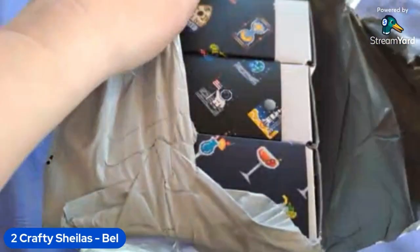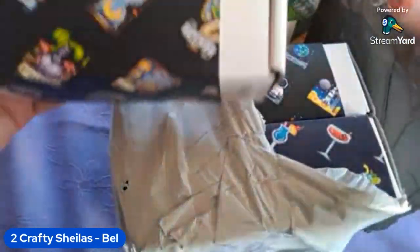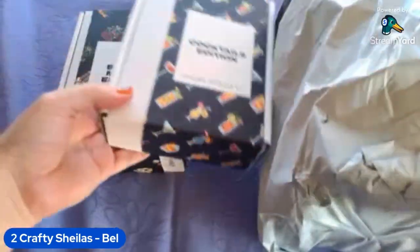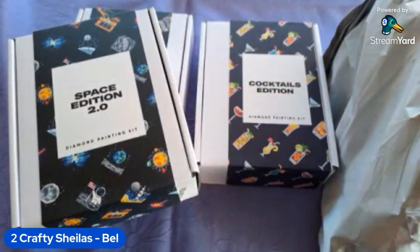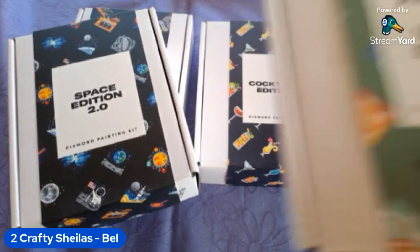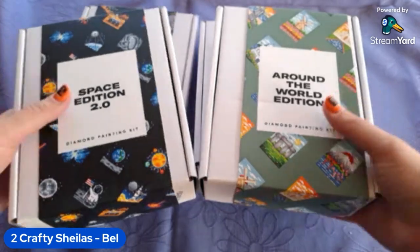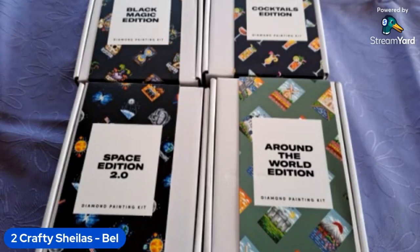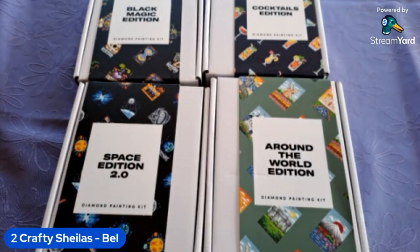Oh my gosh. Oh. All right, so we got Black Magic Edition. Cocktail Edition. Base number 2, the first one. And I really wanted to try Around the World. Oh, that's cool. So beautiful, beautiful kits. I will say these have all been out for a little while now. So they were actually marked down, and they did have a really good cheap buy when I got them. So that's why I ended up with 4.